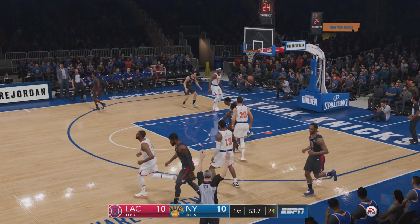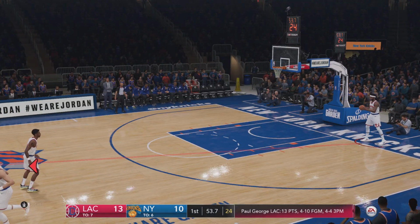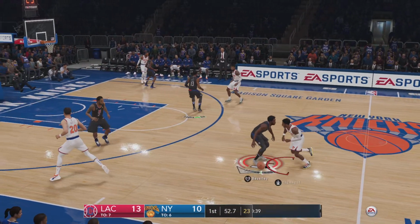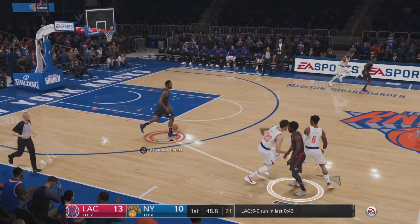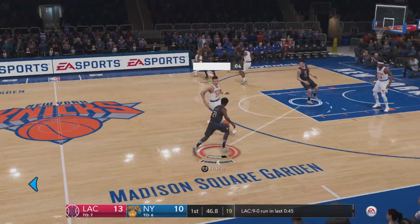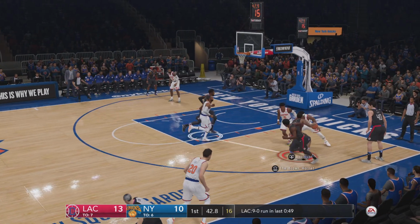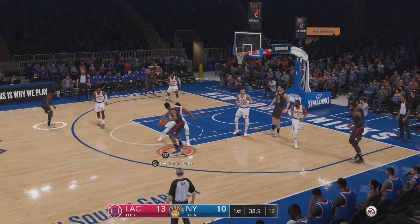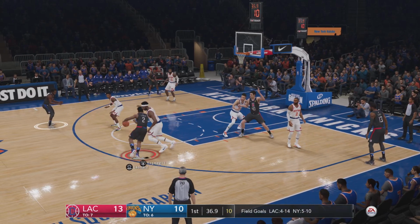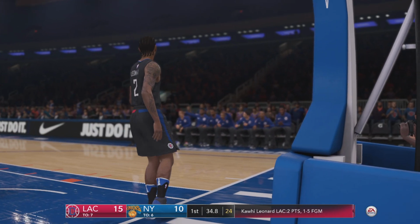George on fire to start this one. 4 threes in this first quarter alone. And I love this offense in the playbook. It's called give him the ball and get out the way. Bad pass there. Clippers have it. To Beverly. In the slam. They have set the tone in this one.